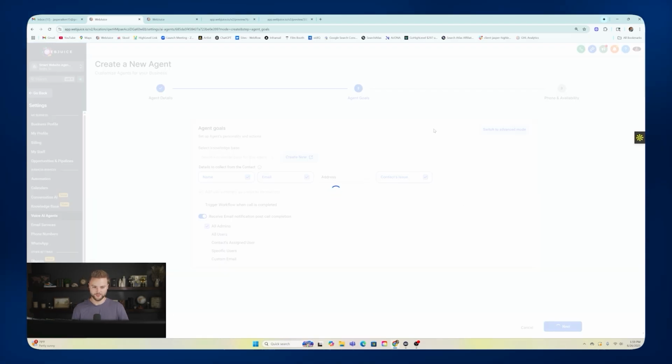And then on this next section, this is where we can select the phone number and when we want the bot to be available to answer calls, which is the cool thing about these AI voice assistants, they can answer calls 24/7. So even after hours, after the business owner and all the employees have gone home, this AI chatbot can still be answering the phone.